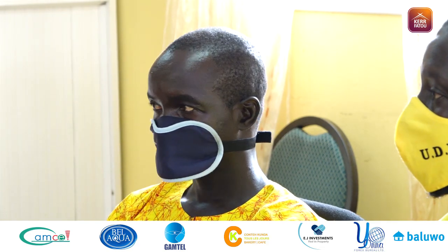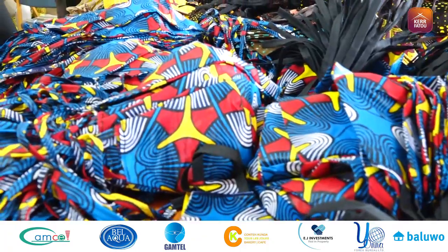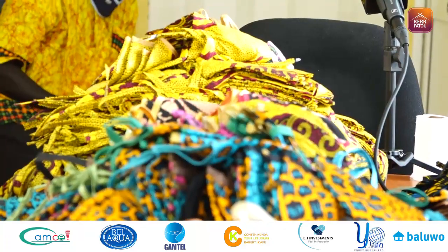The masks will be distributed across the 8 regions, and will be handed over to the regional heads, who will hand them over and distribute them to the councillors and go down to the different communities. We want to also make it clear that this distribution is going to every Gambian, irrespective of your party or your ethnic identity. This is supposed to be a national mask drive.